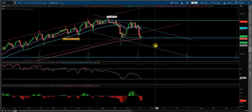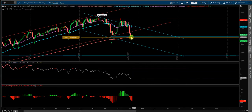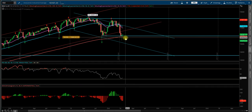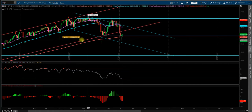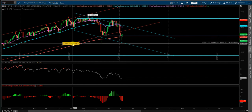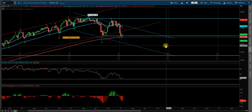The second scenario, which I think is probably a little more likely, is that we might test these areas here and then break down. If we do break down, be prepared. You can see I've got a mark in here. I'm going to use this 200-day, and actually I'm just going to put it a little bit lower. No specific number here.